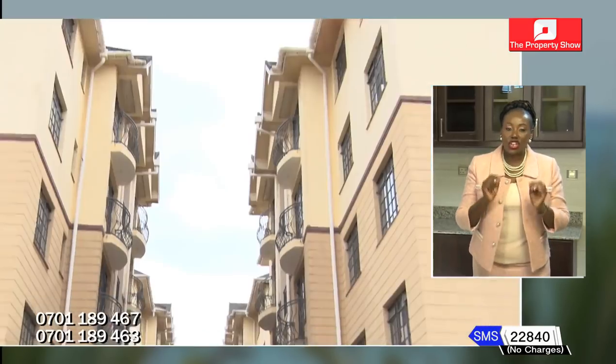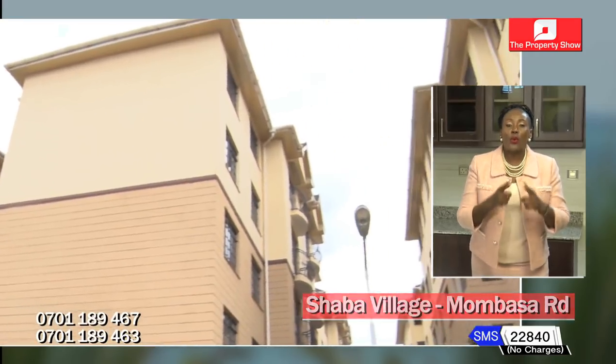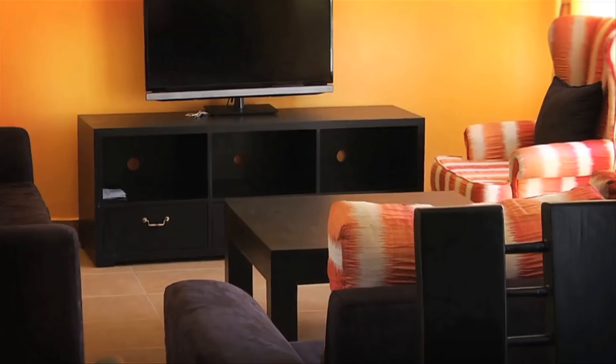From Ongata Rongai, we head off to Mombasa Road, Shaba Village, a project of 2 and 3 bedroom apartments with all amenities convenient for modern family living. Here is a look at what the project has to offer.